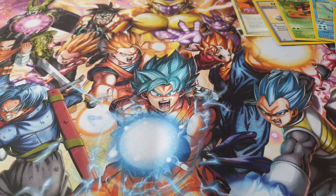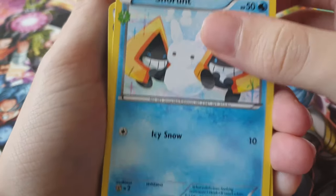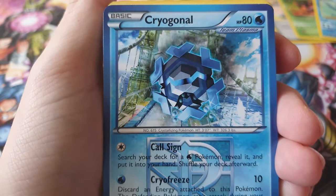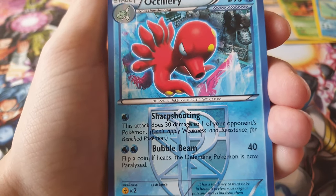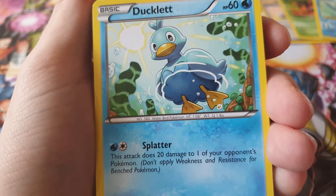We're getting into the older cards now, so it could be good, it could be bad. But I'm just hoping, dude. I'm just hoping. Ooh! That's the Plasma pack, isn't it? Oh, it's kind of cool, not Killer. Ooh, got a Suicune again.